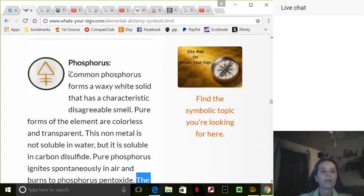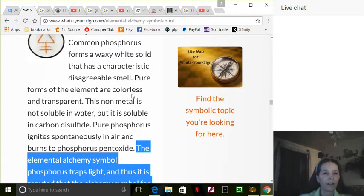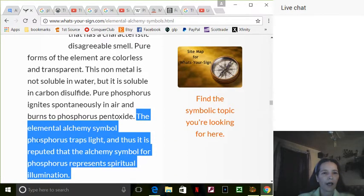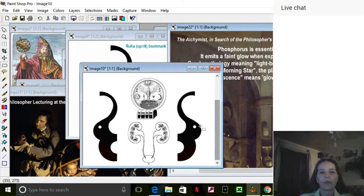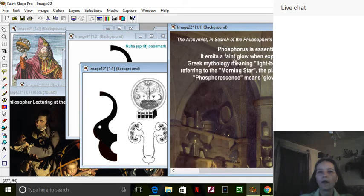This is the symbol for phosphorus. And it says phosphorus traps light and represents spiritual illumination. The part here about phosphorus meaning light bearer or Lucifer.